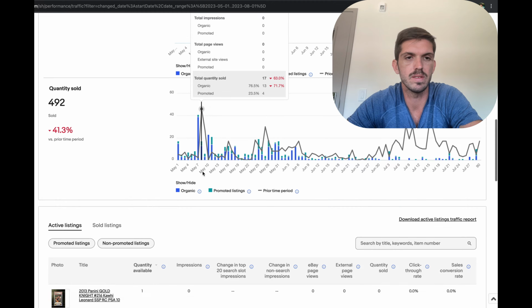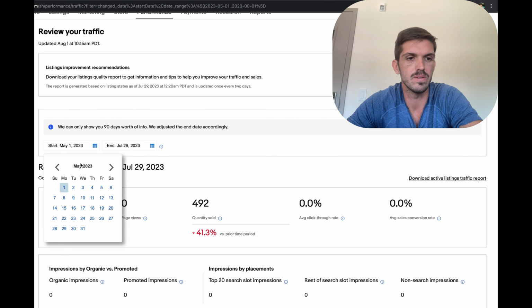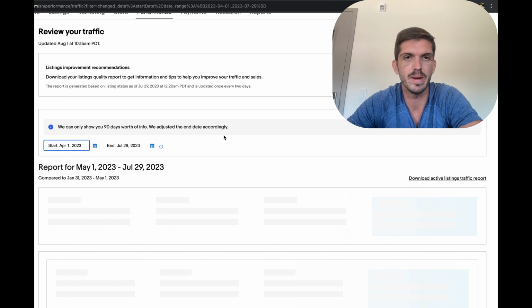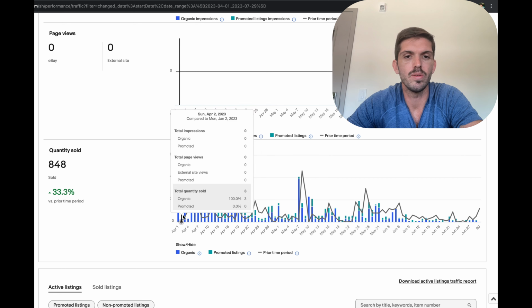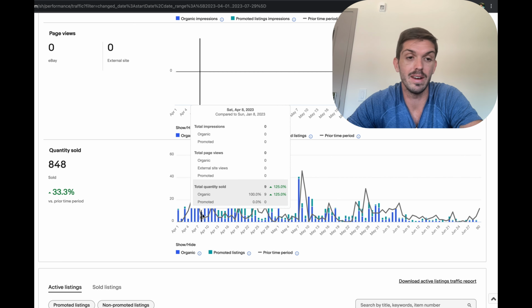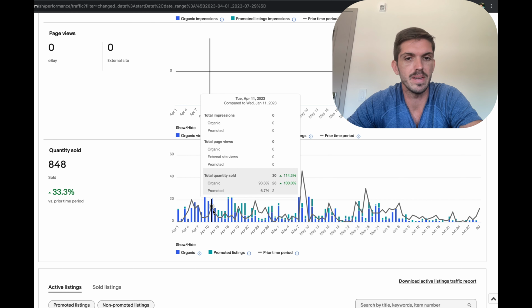Yep, you can see at least quantity sold. So you can see way back in May. Let's even see if it goes back further to April, which was my gangbusters month. So you can really see quantity sold really hot. Like I had a ton of stuff, selling a lot of cards every single day. I mean, that one day sold 30 items, 28 organically, only 2 promoted.